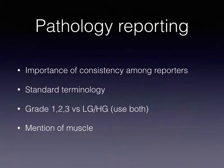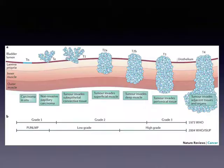There's such importance in consistency of the reports and using standard terminology. The EAU guidelines recommend still reporting the grade 1, 2, and 3 of the cancer, as well as whether it's low grade or high grade. That's because in prognostic models, one hasn't been shown to be better than the other in predicting outcomes. So they recommend using both still, and mention of muscle, as we said. If we look at the bottom of this slide, you can see that most of the old grade 1s are now PUNLMP. Grade 2s are largely low grade, although some of them are high, and all grade 3s are high grade.